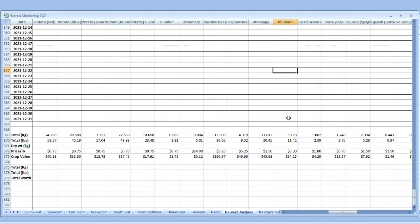Rhubarb, I just wasn't bothering with rhubarb this year. I had a lot last year, and I still had some in the freezer from last year. I did do a couple of harvests, and I think most of it I gave away. But it was worth $34.